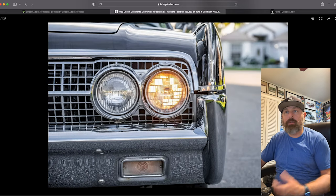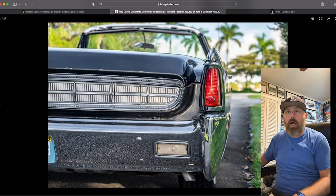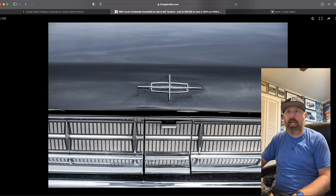When you start to look at some of the chrome and stuff, you can see like how nice the stuff looks here. And the rear bumpers. You can see things in here that aren't going to be perfect. And that's typical for a car that hasn't been babied, if you will. There's a little bit of imperfections in the paint. And if you don't know, black is one of the hardest colors to maintain.